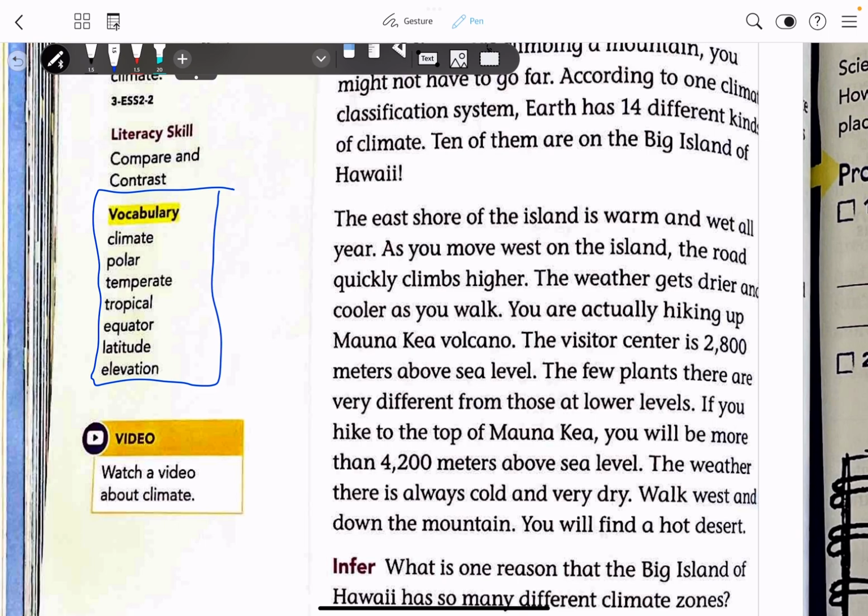You are actually hiking up Mauna Kea volcano. The visitor center is 2,800 meters above sea level. The few plants there are very different from those at lower levels. If you hike to the top of Mauna Kea, you will be more than 4,200 meters above sea level. The weather there is always cold and very dry. Walk west and down the mountain, you will find a hot desert.